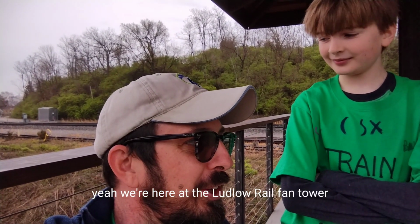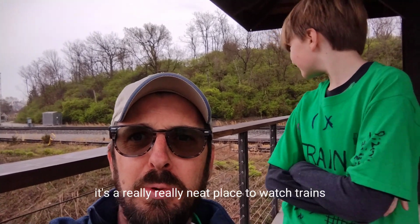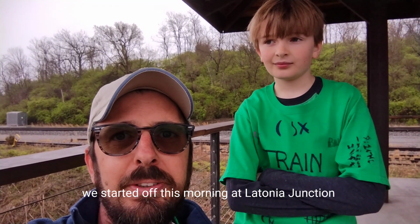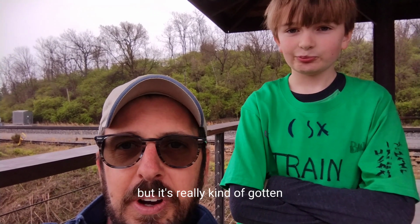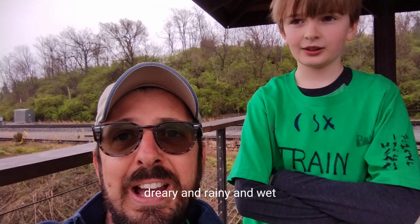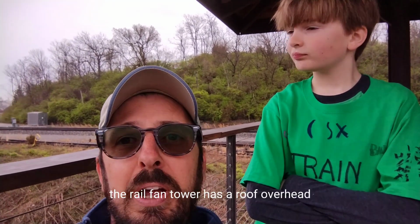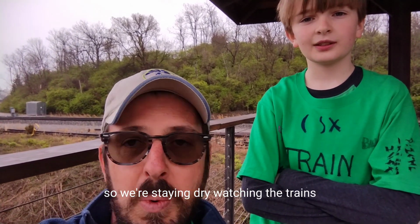Yeah, we're here at the Ludlow Railfan Tower. It's a really neat place to watch trains. We started off this morning at Tunney Junction, CSX line, but it's really kind of gotten dreary and rainy and wet, so we switched over here to Ludlow. The Railfan Tower has a roof overhead, so we're staying dry watching for trains.